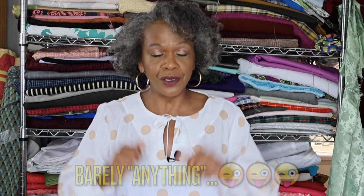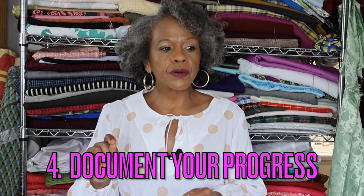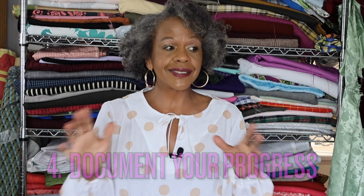The one thing that I do recommend is that you document the progress, because then you can look back and see what you did. I kept a few notes for this particular outfit. I know that I cut it out one day, trimmed it one day, cut it out the next day, and started sewing the next day, and I think I was done in about 2 days. So I'm going to say it probably took me about 5 days to make it.